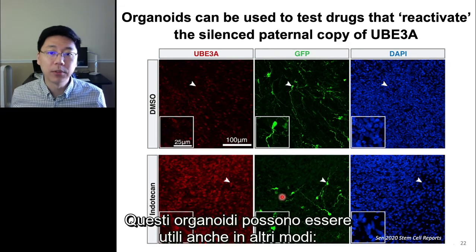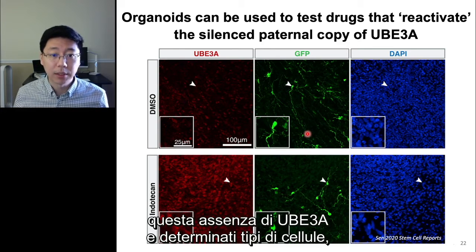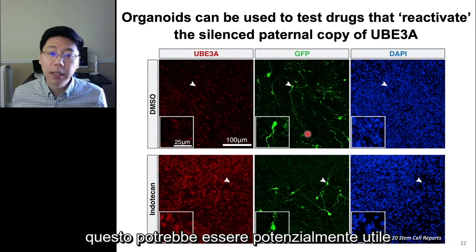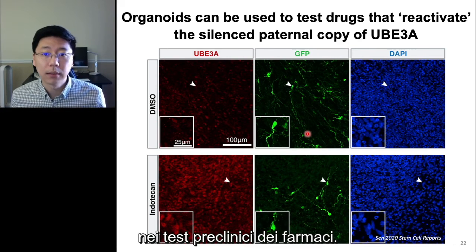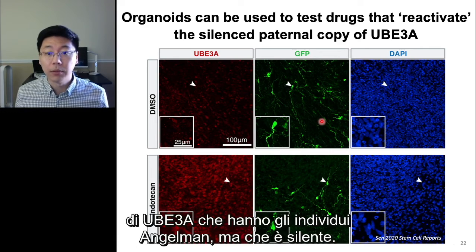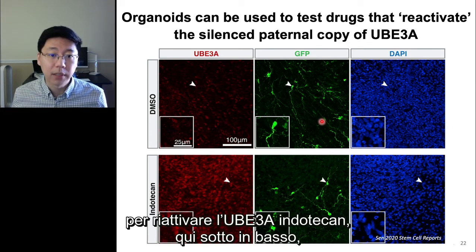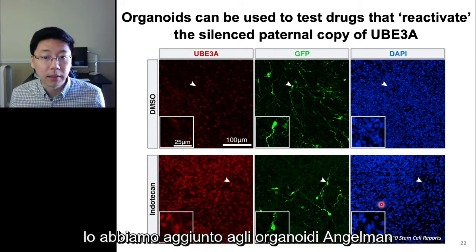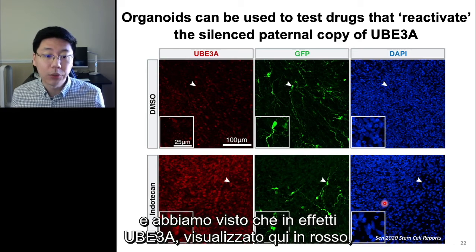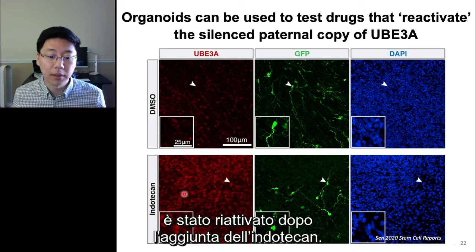So these organoids may be useful in other ways as well, since they exhibit the expected silencing of UBE3A, this absence of UBE3A in certain cell types. They could potentially be useful in preclinical drug testing. So one of the leading therapeutic strategies is to reactivate the paternal copy of UBE3A that Angelman individuals have, but that is silenced. So we used one of the first compounds that was discovered to reactivate UBE3A, indotecan, down here on the bottom, and added it to the Angelman organoids, and saw that indeed UBE3A, shown here in red, was reactivated upon addition of indotecan.